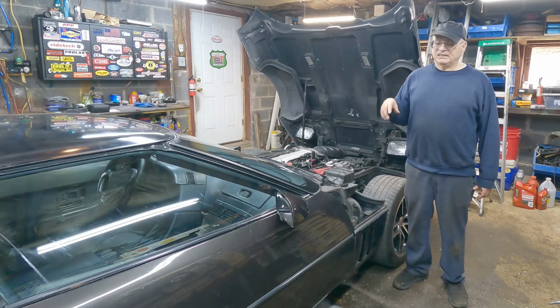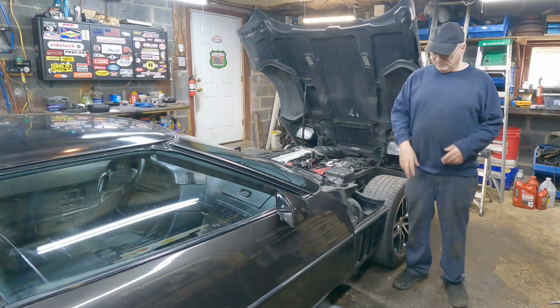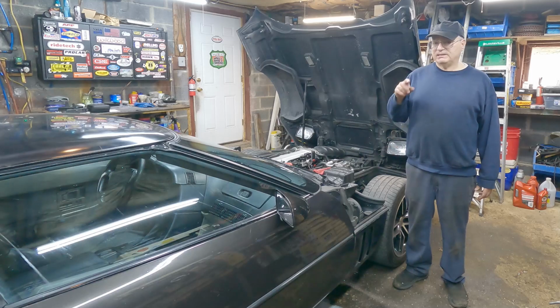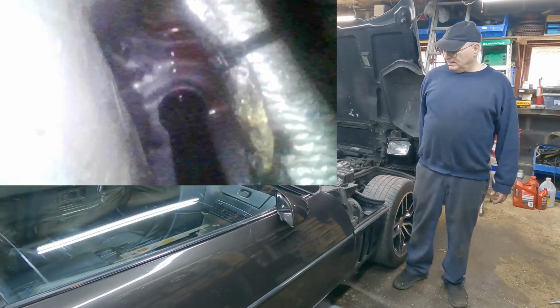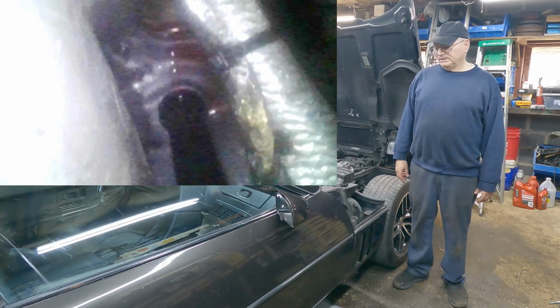Then I decided to back it out, power wash it, bring it in, put this piece of plastic under here, run it, and see what happens. And I'll see if I can get some good photos to share with you up here somewhere of it. But I can't really see where it's coming from.